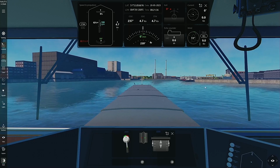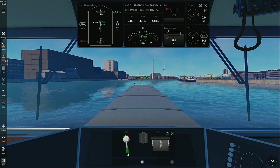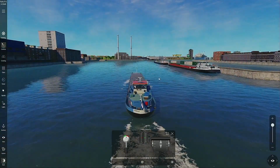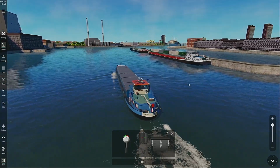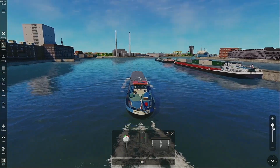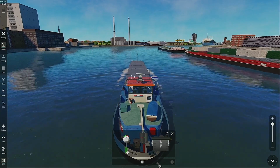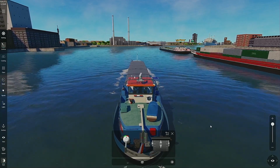I want to turn a little towards the starboard side here. There. So far, so good. So we just gotta watch out for the traffic here, and wow, look at the size of that cruise ship out there. Oh my goodness, yeah, this is, like I said, the AI has no collision avoidance, so we just gotta be careful of that.